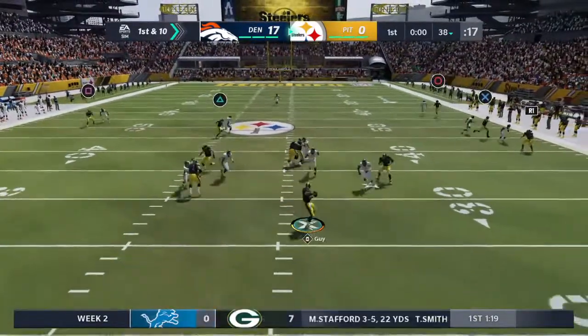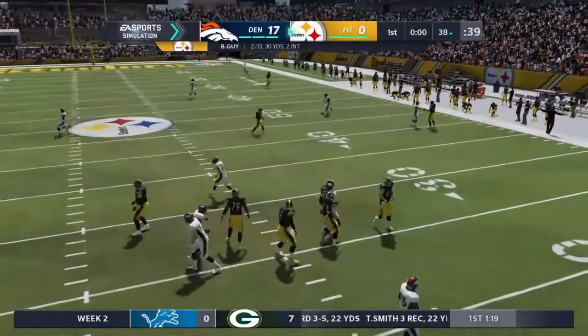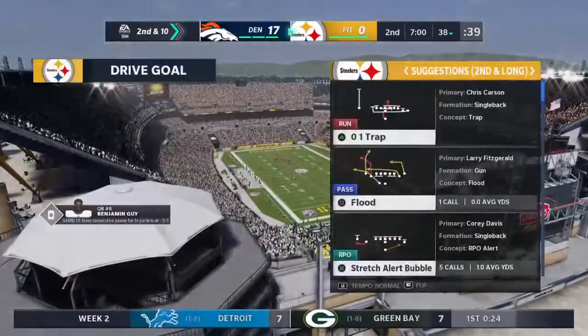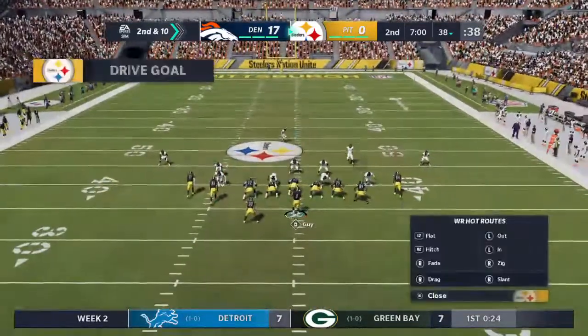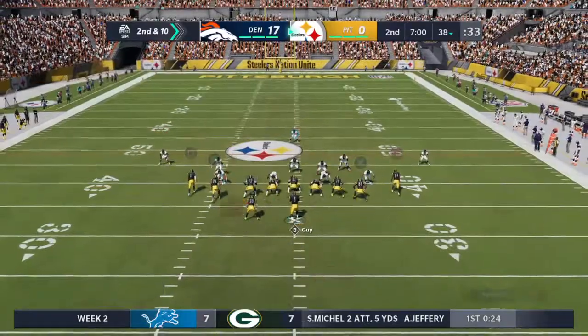Back to throw again. And that will be incomplete. They couldn't hook up on what's going to be the final play of this first quarter. 17-0 our score after one. 17, Steelers nothing.